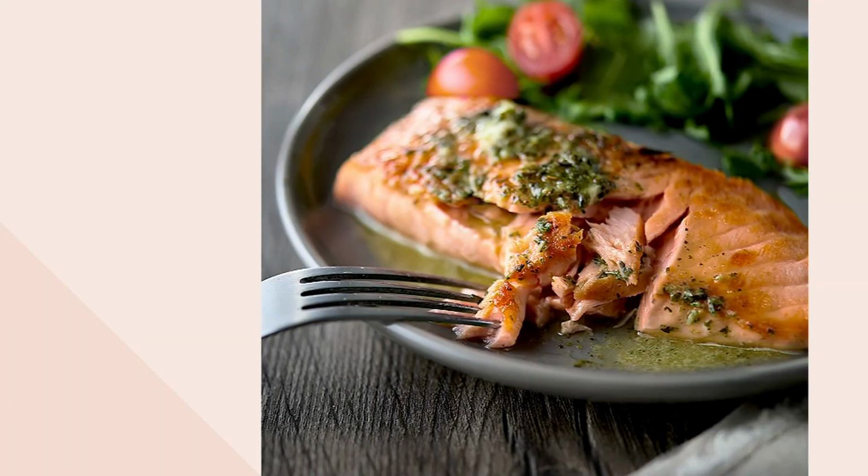We've been talking about smarter for you choices. Yes. And another smarter for you choice is fish. And not just any fish, salmon. And we love our Egg Harbor salmon.